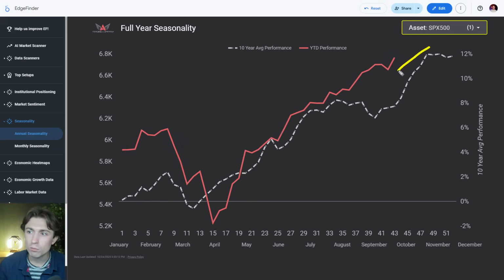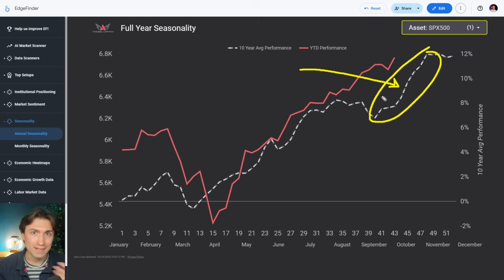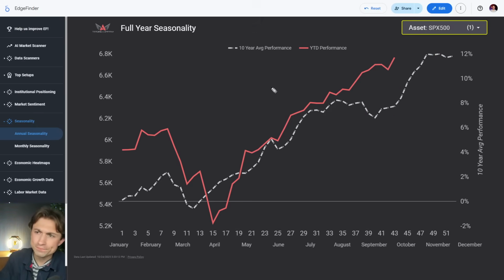So this dotted white line is seasonality patterns. Now, the Edge Finder detects this stuff and automatically scores it, right? It adds it into its algorithm of whether an asset is bullish or bearish. It looks at seasonality, but I just wanted to get a visual on this because I do think it's really important to us. So when we look at the S&P 500, the end of year trajectory for the stock market is to see a strong fourth quarter.